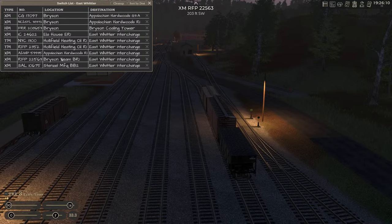Bryson team. I wish you could just click on these to sort. Kind of want to sort by location. We're going to grab this off the team track, and then we'll head back east. We got some pickups as well.